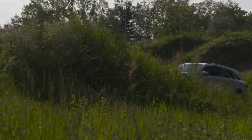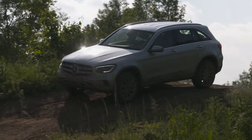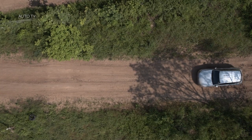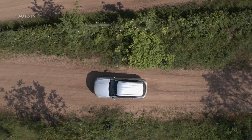Both models are now equipped with LED high-performance headlamps as standard. Their contours have been significantly changed, and they are now smaller and flatter. This makes the torch-like outline of the daytime driving lights even more prominent, and the typical Mercedes-Benz light signature even more recognizable.